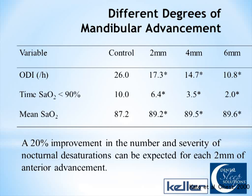Very good. So this slide here, so that I can explain it to the people watching. ODI is the oxygen desaturation. So 26 times an hour as we move it forward at the top line, 17, 14, and down to 10. So that's what the ODI is, in case someone doesn't know. And then the time below 90% is the next line, and then the average oxygen saturation.